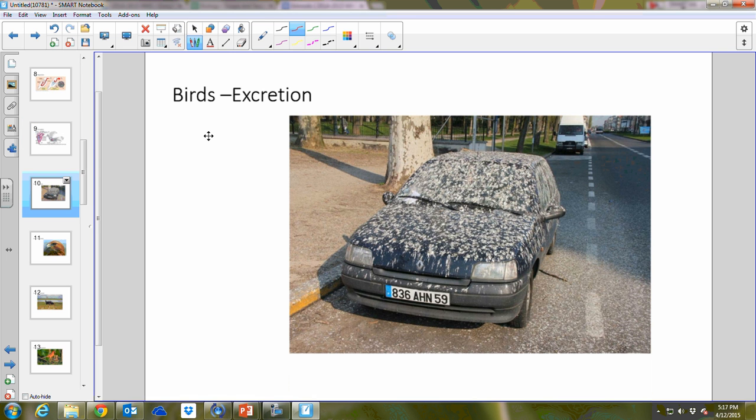Bird excretion. Birds create uric acid from their urea, which is their nitrogenous waste. And then the water is removed from this uric acid, which is why bird urine, which is what we typically call bird poop, is thick and pasty: the water content has been taken out of it in order to conserve water.